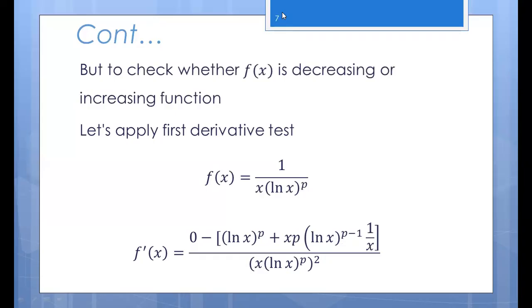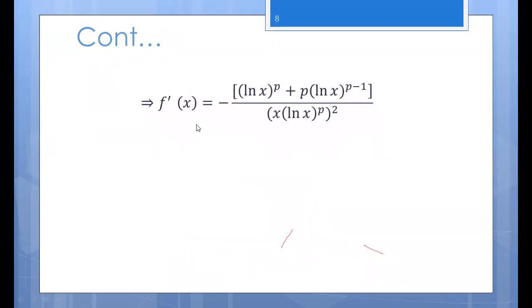In this case, the x can be cancelled, so what is left is only (ln of x) to the power of p plus p times (ln of x) to the power of p minus 1, over the square of this function, the square of x times (ln of x) to the power of p. Then f prime of x can be further simplified to negative, that is 0 minus, the (ln of x) to the power of p plus p multiplied by (ln of x) to the power of p minus 1, over the square of this.